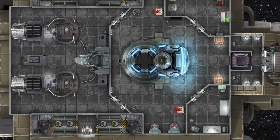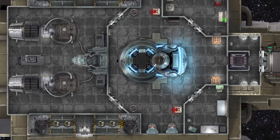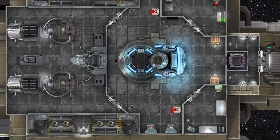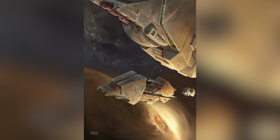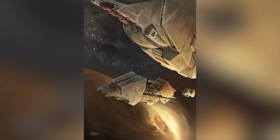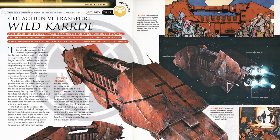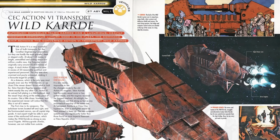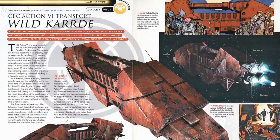But the real trick is in the modular cargo holds. Configure them right, and you're looking at 6 months off-grid and up to about 90,000 metric tons of hull capacity. Ships like the Action 6 are the kind that move regiments, supply forward bases, and vanish into deep space for months. Imperial captains and Rebel logistics officers both wrote the same thing in their reports: reliable, unglamorous, and essential.